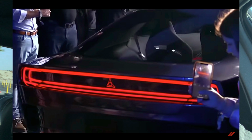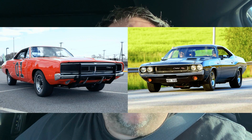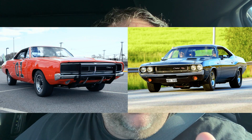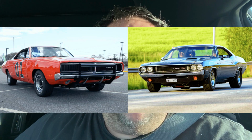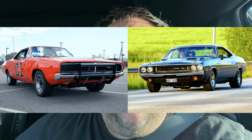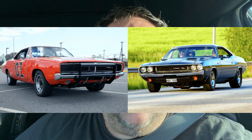Now, if you look back at the old pictures of a 1970 Charger and a 1970 Challenger, there's a difference in the look. They were roughly the same car. The Challenger was able to be a soft top convertible if it wanted to. The Charger, if I'm mistaken, was not. Someone can probably correct me in the comments, but the Charger was never able to be a convertible like the Challenger was.